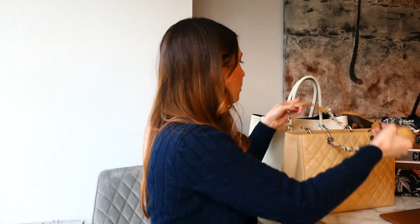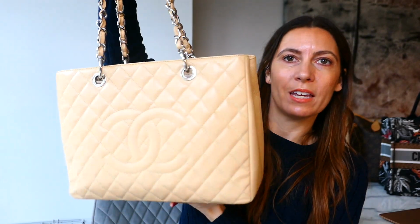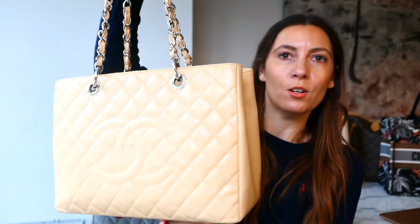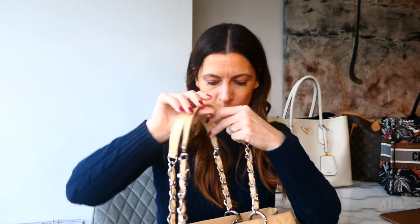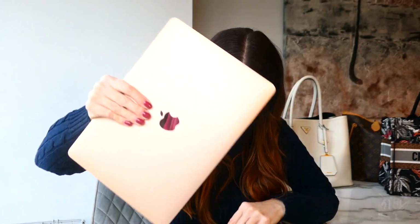Whilst we're on Chanel, I will show you this one. So this is my Beige Claire Caviar Chanel GST, or Grand Shopping Tote. This is one of the larger ones, and this is a great bag, absolutely great bag. Again, the only laptop that I can fit in is the MacBook, and I'm sure you could get iPads to fit in here as well.